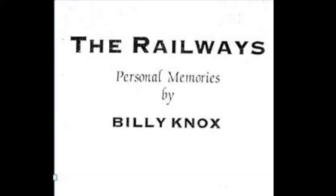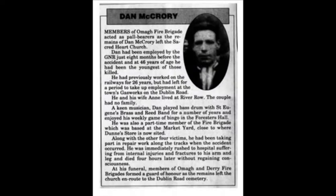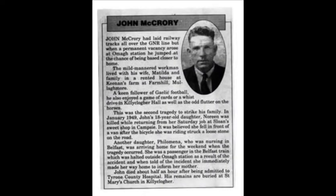There were eight platelayers, the men that work on the track here, fixing the lines and all. Eight of them were killed at Omagh Station one foggy morning. The passenger train was coming up from Derry. They were on the track working.